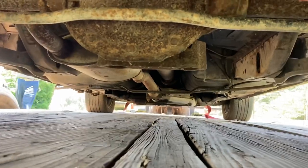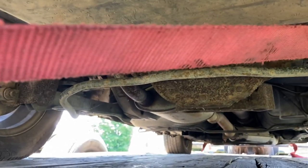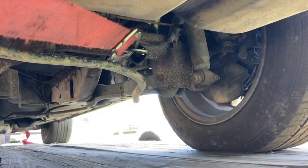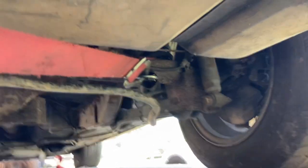Now, it may not be the factory one. And this automatic car, from memory, which usually my memory is pretty good on this stuff, I think these have a 3.73 gear Posi 8.8, and they have the disc brakes. I believe these disc brakes are shared with the '93 Cobra Mustang, I believe.